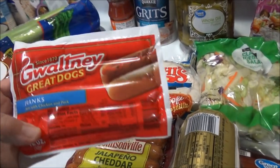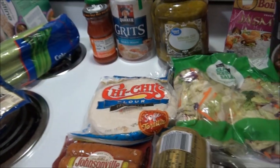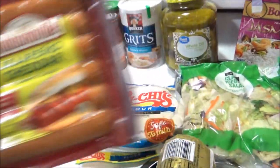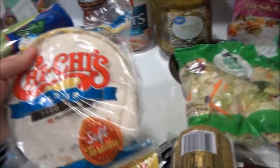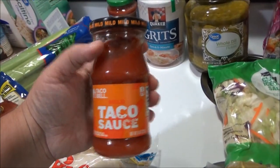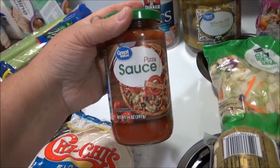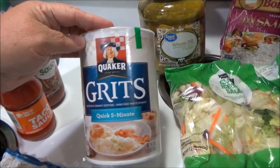Got some Gwaltney hot dogs. My husband just microwaves them and eats them in bread sometimes. I got some jalapeno cheddar dogs. I got these Chi-Chi's flour tacos. I got a Taco Bell taco sauce. Great Value pizza sauce. I always keep those on hand. Quaker grits.